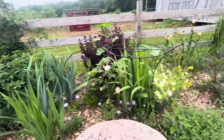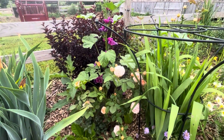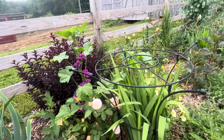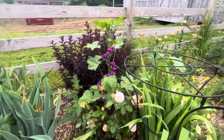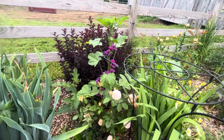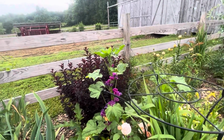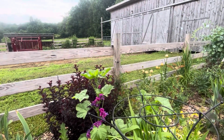I have a rose back there that I don't know the name of that's blooming. I have 3 of them back there that I thought one of them was for sure dead, but I have a nice thistle there that's getting ready to bloom. And a hollyhock that came back from last year that I planted from seed. It's got a ton of blooms on it, my goodness.